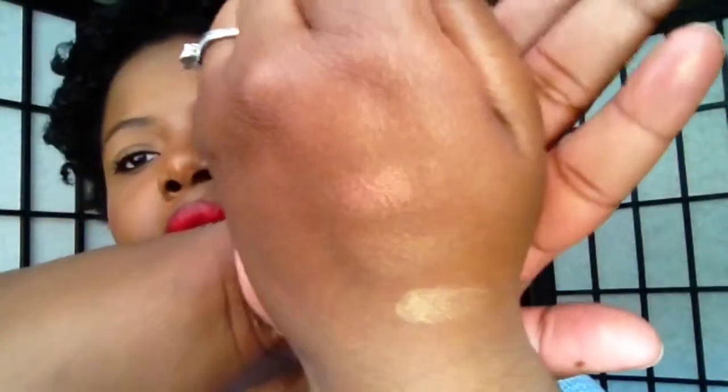Ooh, it's very soft. It's very soft and creamy. Oh, it's very soft. I'm really interested to see how that will set. Nessa's swatch right there. I'm interested to see how this will set on the eyes. So you can see that this is the blush. It's a peachy pink, a peachy golden color. That's the bronzer right there. And this is the eye color.